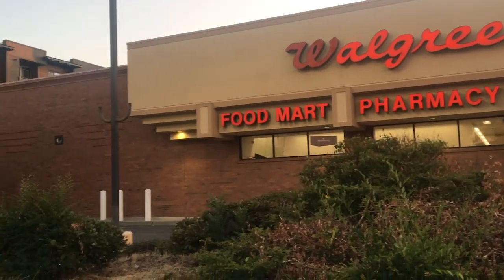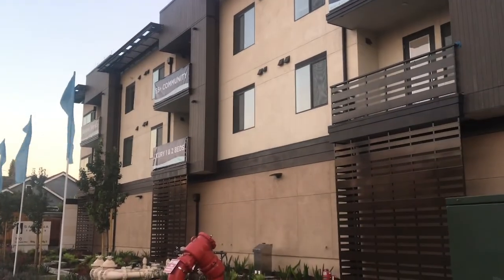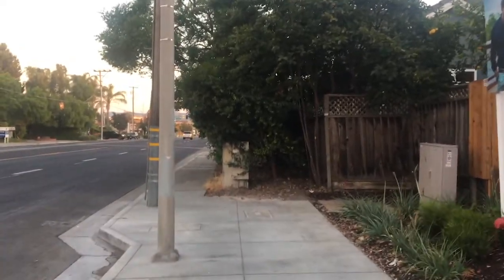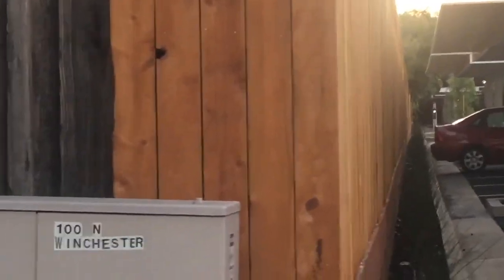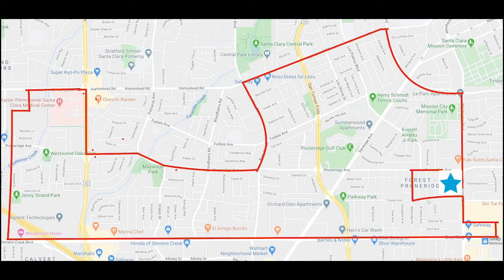Here is the Walgreens and the apartment complex next door. This is inside of Santa Clara's boundaries. See how the sidewalk jogs over? See the fence line? That is the Santa Clara border, and on the other side of that fence is the City of San Jose. The X is the Walgreens, with a piece of San Jose in the middle, and the area is seen here on the entire map with the blue star.